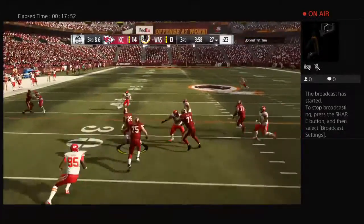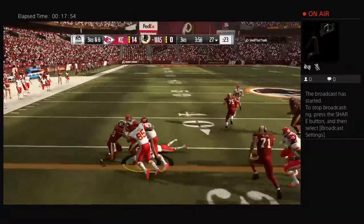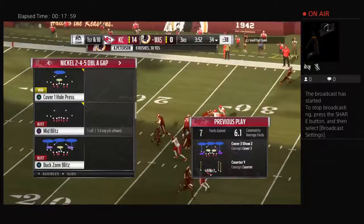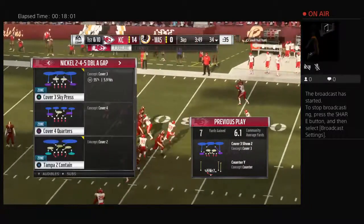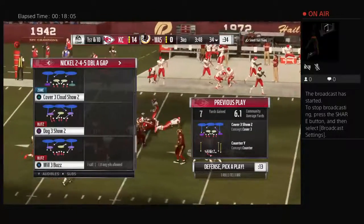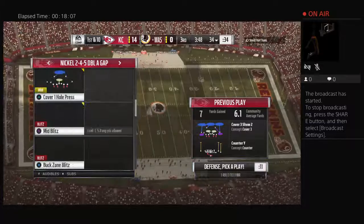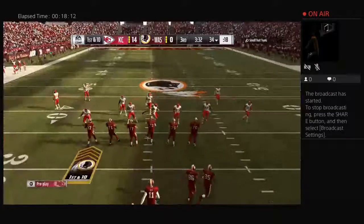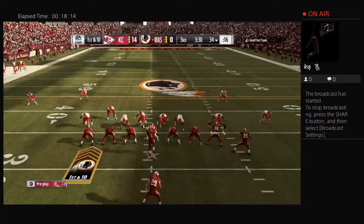They run the counter now. It's Peterson. And he gets it to the 34. Good enough for the first. It's a 7-yard gain there, and it's good enough to move the chains. I definitely like the play call. You don't expect it on 3rd and 5, 3rd and 6, do you? You expect a pass play. Had a little courage there to call the run, and boy, they were successful. From the 34 now, here's 1st and 10.